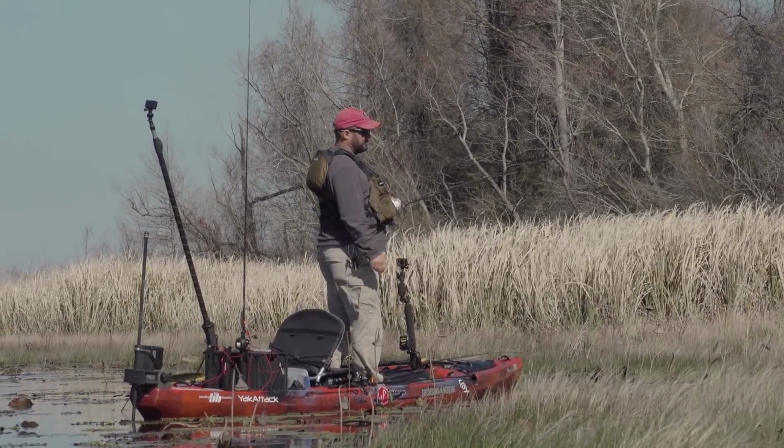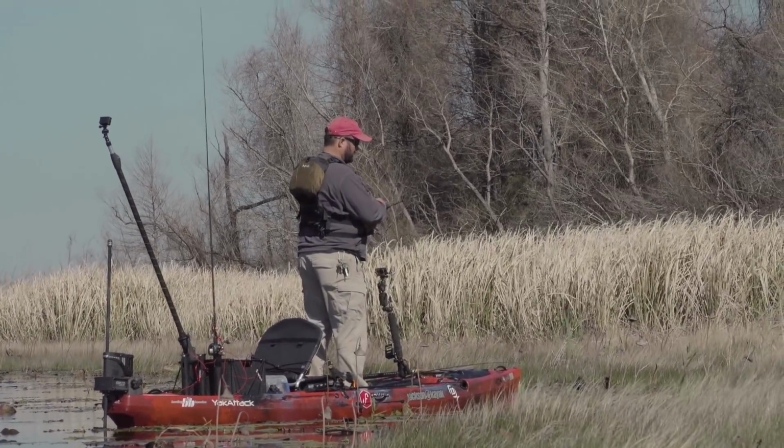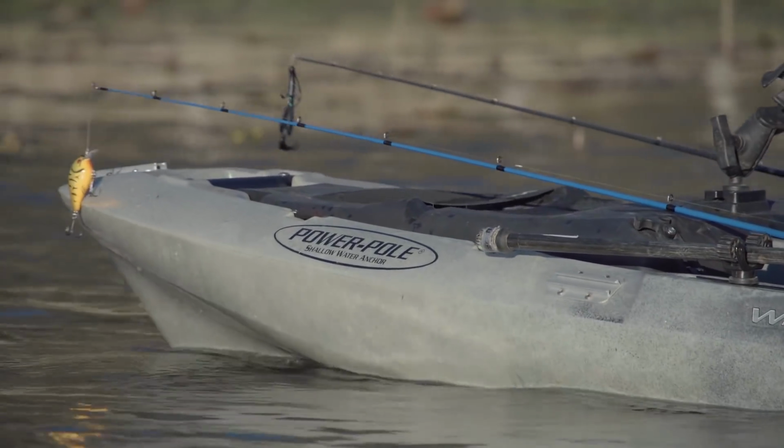The colder the water is, the more sensitive they are to the taste and to the smell. And so I don't have scent on here today, and it's already cost me what I'm sure is a couple of fish, because they hit it and spit it before I could set the hook.